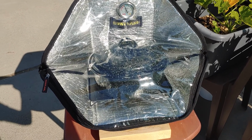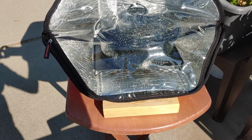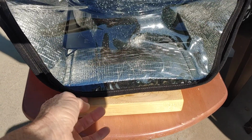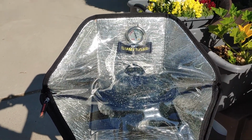I've got the sun oven going here today with a baked potato in there. And as the summer sun rises higher in the sky, I've been putting a little board underneath here just to lift that up a little bit. Try and catch a few more rays.